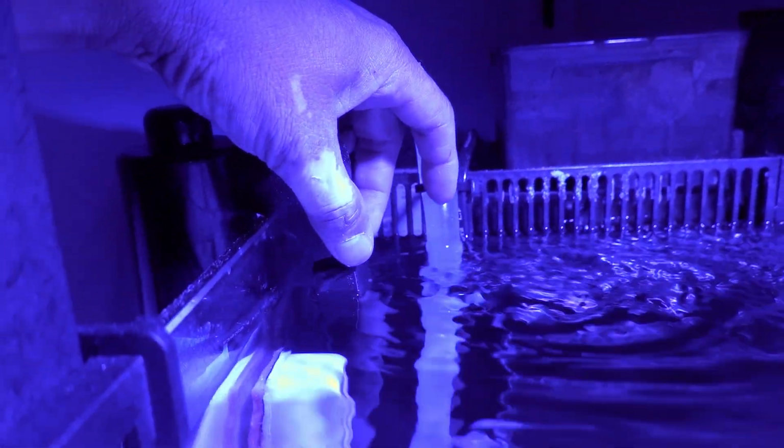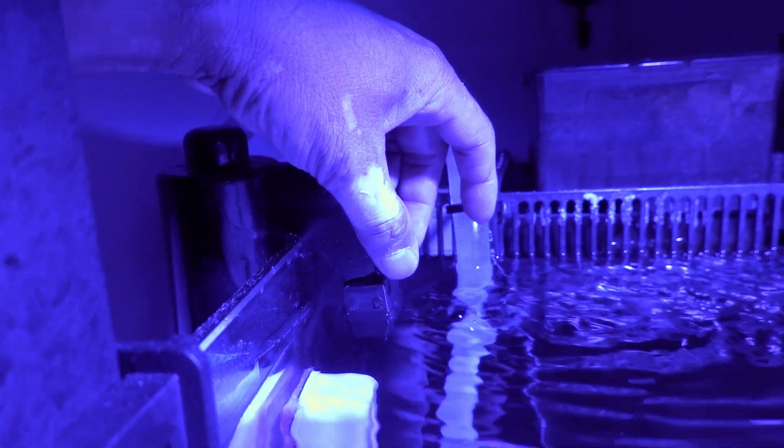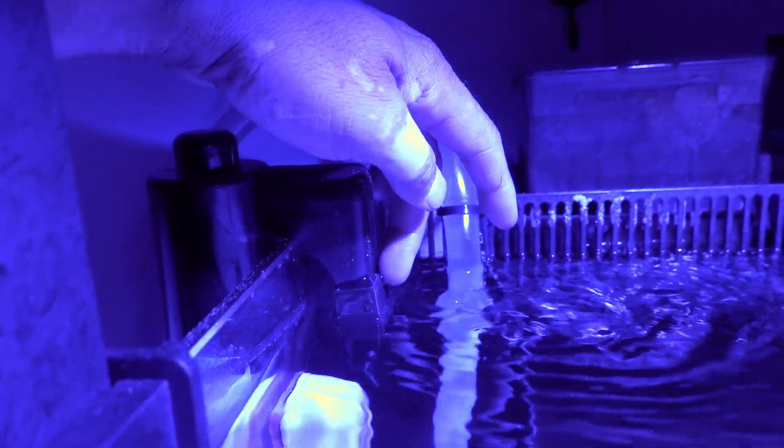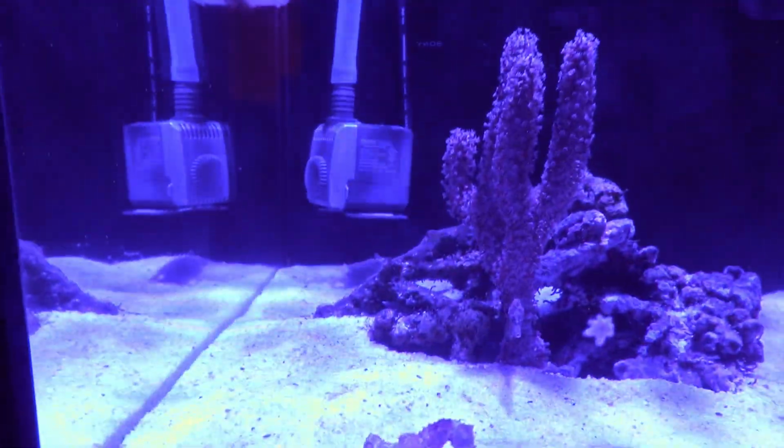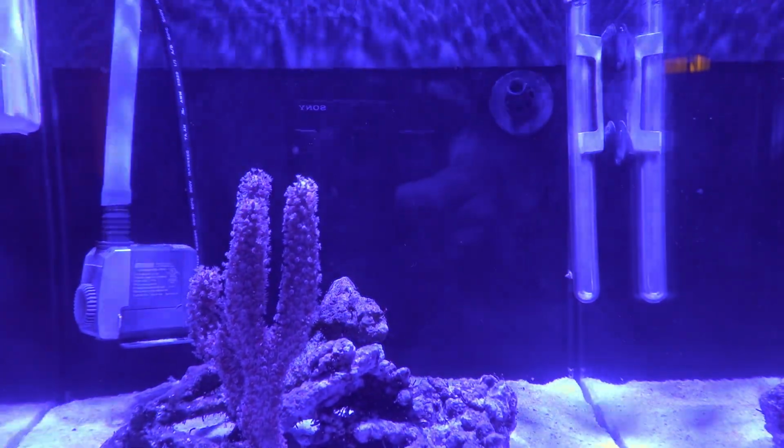The print itself is actually made with food grade PLA, so it's not going to release any kind of contaminants in the water. And that seems to be working like a charm. So the water's blowing across, and then you can see the outlet from the return pump is right here, and it's blowing up, so I'm getting some good movement in the water, and not too strong that these guys are being battered around. So yeah, pretty happy with that.